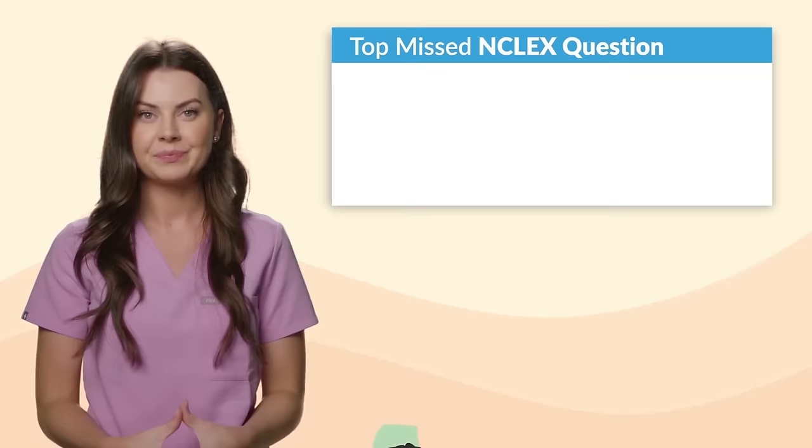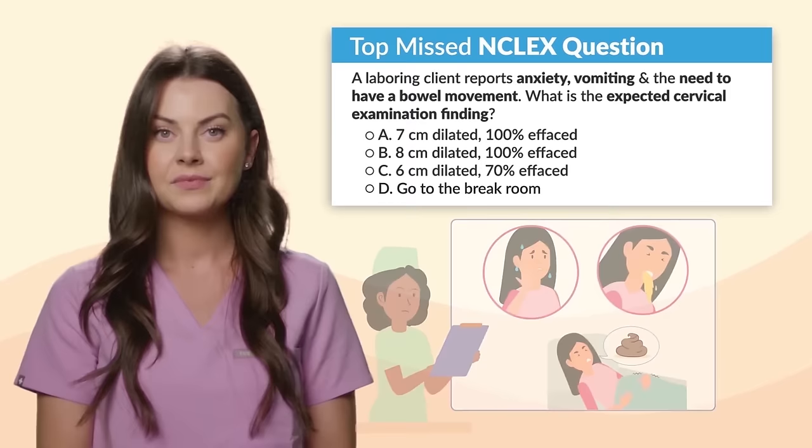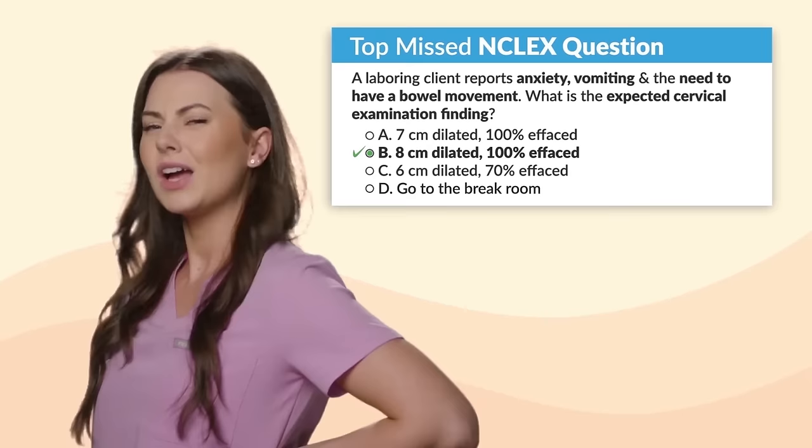A laboring client reports anxiety, vomiting, and the need to have a bowel movement. What is the expected cervical examination finding? So option B is the most correct, as these signs correlate to phase three, that transitional phase. 8 to 10 centimeters dilated and 100% effaced. So option A and C would be incorrect. Oh, and if you chose option D, then you bad.